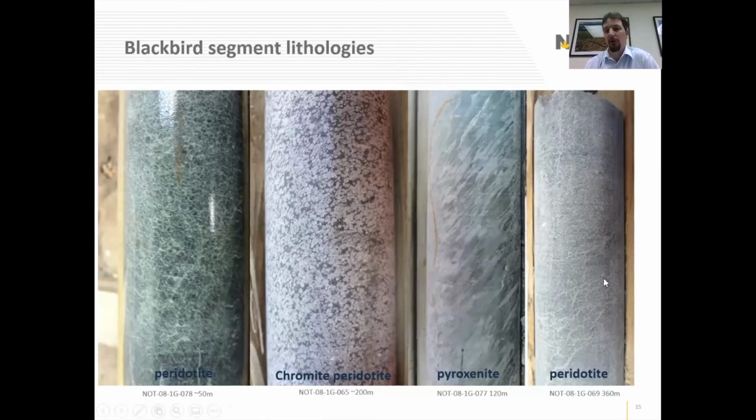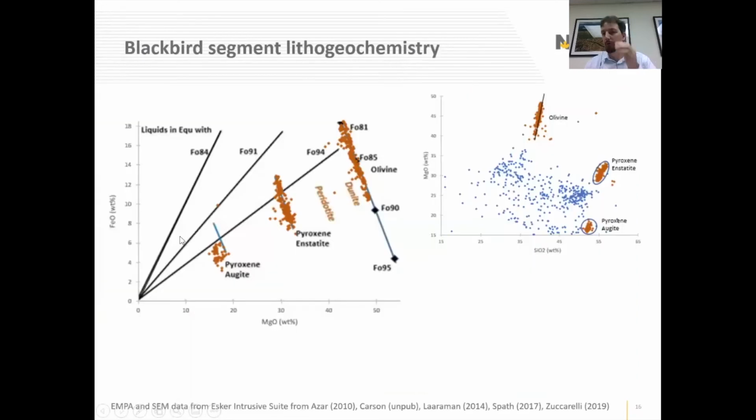There's just some photographs of textures in better preserved sections. So we're seeing a peridotite, pyroxenite with some shearing, and then chromite peridotite with disseminated interstitial chromite, and then another peridotite. So based on the rocks, it looks like a lot of monomineralic mesocumulates and orthocumulates.